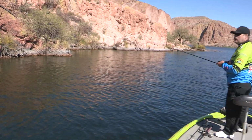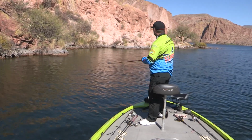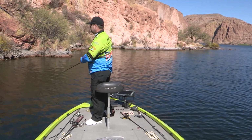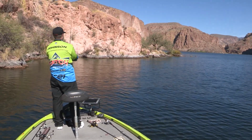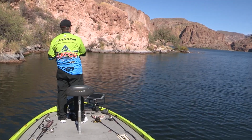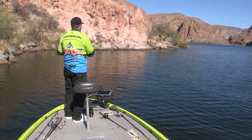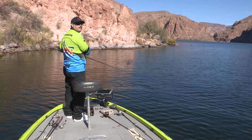It's called covering lots of water, if you love the topwater bite, and moving yourself down the bank and hoping you can find some fish that are active. You know, get some of those active fish that are up there shallow. There's always shallow fish, but sometimes you might have to cover a lot of water to get it done. And that's the deal with this kind of bite.